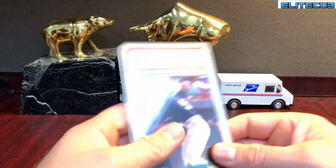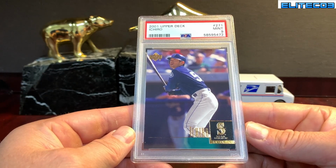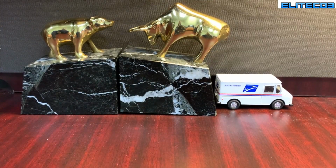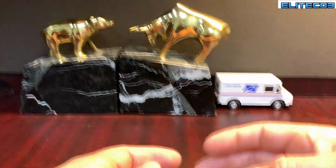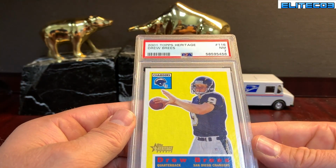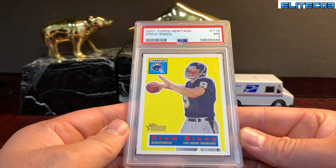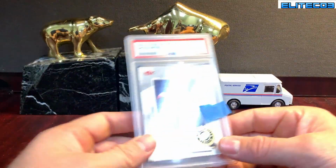They were close to 200, I think. Star Rookie Ichiro. This one got a 9. This is the Bowman 1956. Yeah, this one got hammered. Whoops. This is one that I don't think I understood. I still don't get why it's a 7, but I didn't grade it. I just sent it off.